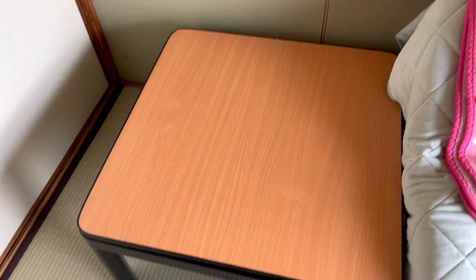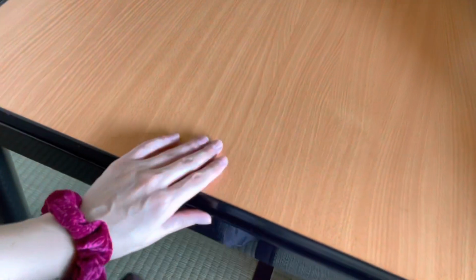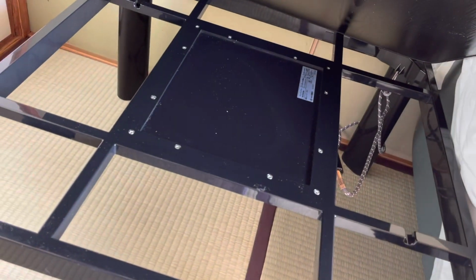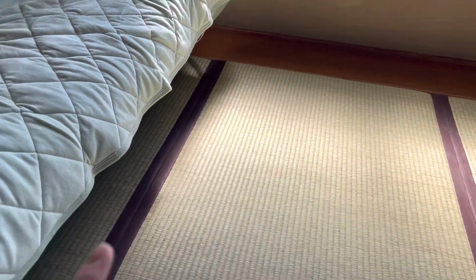Yeah, and then here is a table, which is actually a kotatsu, which is a Japanese table for the winter time. Oh, let's see if I can, there we go. So it actually heats up when you plug it in, and you can put a blanket under between these two parts to stay warm and just sit. So I'll probably move it out over here in the winter when it gets really cold, but for now I just have it as a side table. It kind of moves around a lot. It's not the best at all, but still pretty cool. Again, didn't have to buy it, so pretty nice. Another closet. This one is so hard to open.